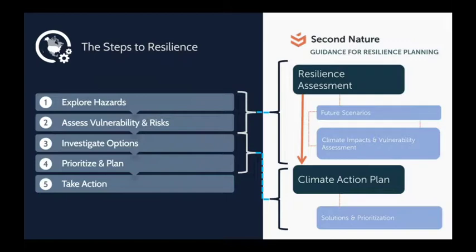And because this is an emerging field, building resilience and climate resilience particularly, we have found in working with communities of all sorts that this language and shared understanding is an important first step for establishing communication.